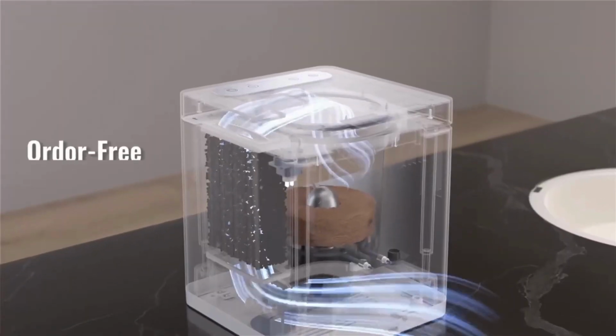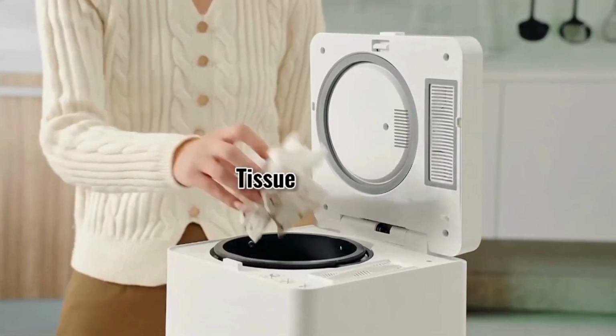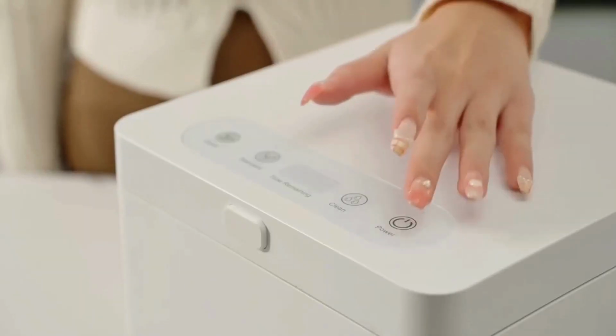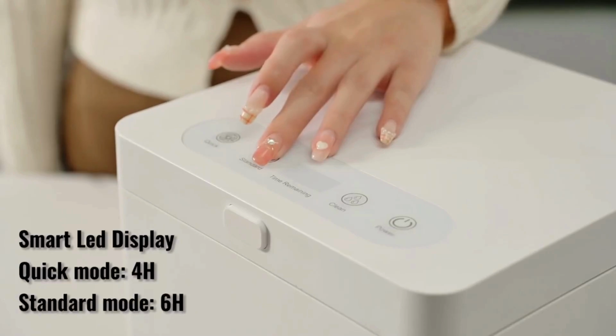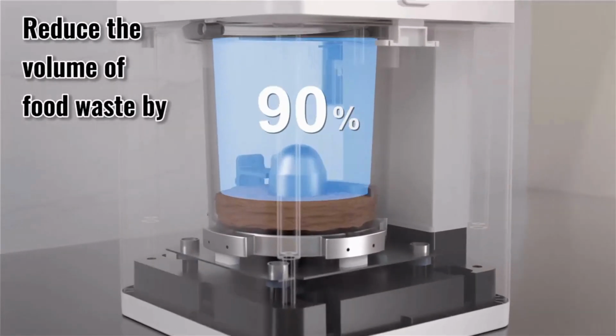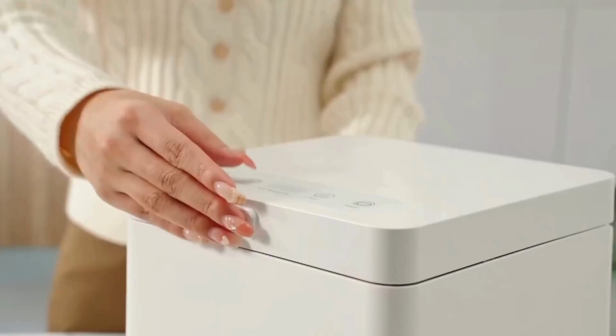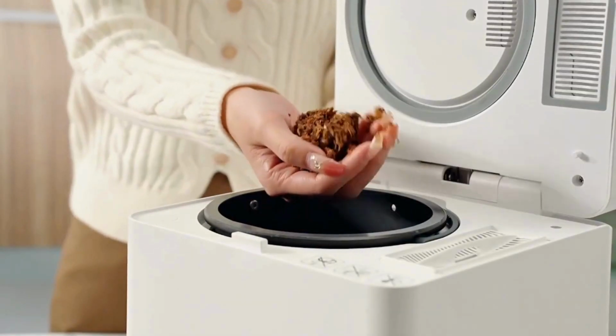One of its standout features is the odor-free operation, thanks to a built-in odor filter that utilizes activated carbon to absorb smells produced during the composting process. The filter can be easily replaced when necessary, ensuring that your kitchen remains fresh while you compost.